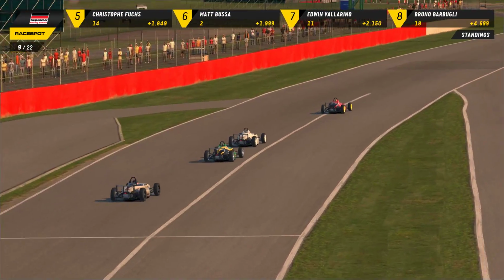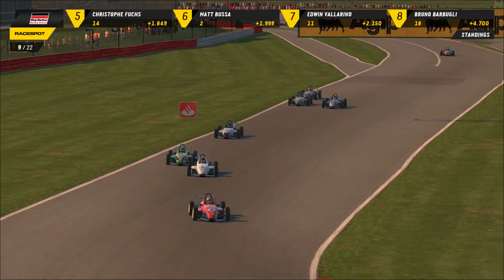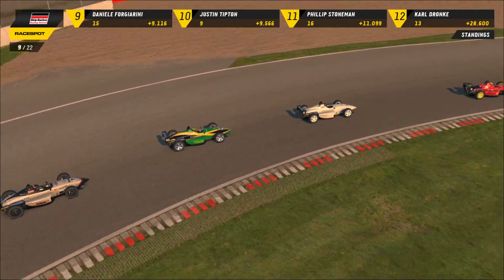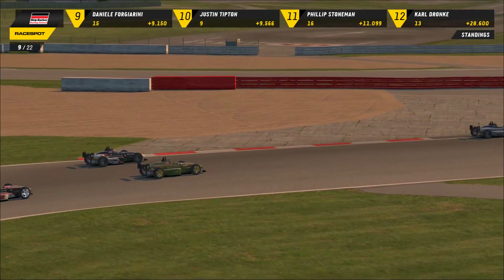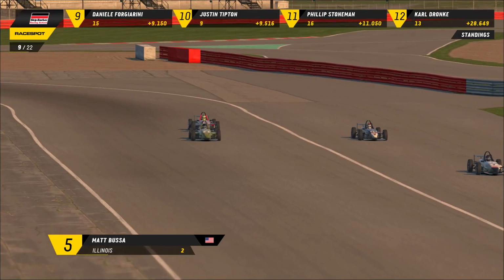So as they run, Diego Francisco is trying to stretch the lead, and he's done a good job of it due to the fighting that's been happening behind. Side by side right now for 5th and 6th on the racetrack, this is Matt Busa and Christoph Fuchs through this right-hander. Matt Busa's done a fantastic job to work his way through this field, 15th on the grid, currently up into 6th.